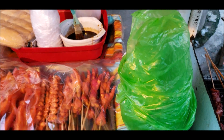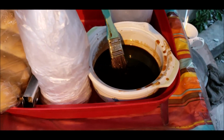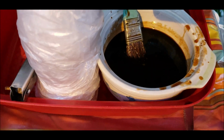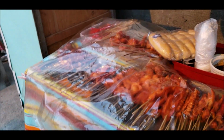And those are the sauces there. Oh, sauce, yes. This is my sauce, with the hot dog. That's your special sauce there? Yes, sauce. Okay. Thank you.